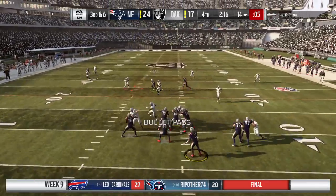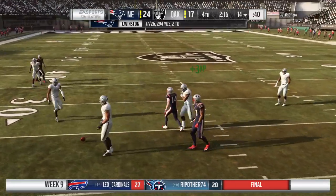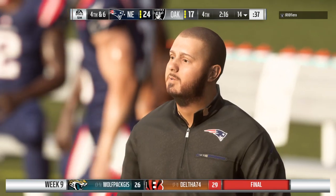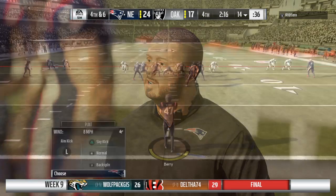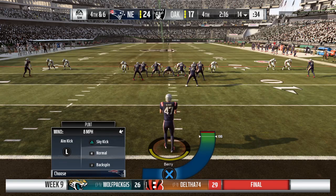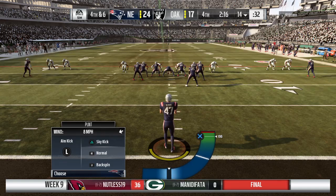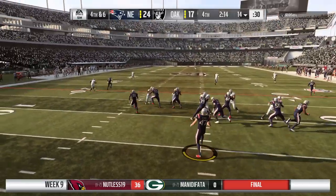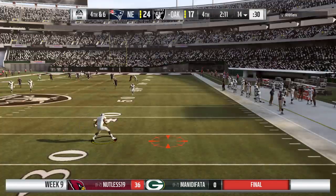From the gun, Winston. And this is going to be incomplete. The former Pro Bowl linebacker, Anthony Barr, there to jar it free. Certainly looked like they were getting ready to convert there on third down, but what an effort to get his hand on that one, knock it away, and brings up a fourth down decision. Barry on to punt as he gets this one away.